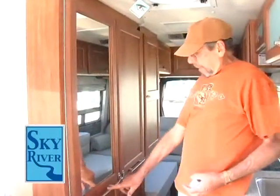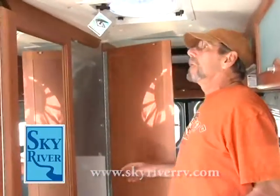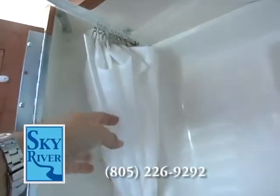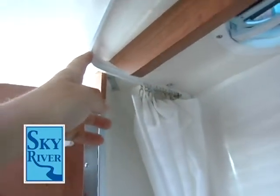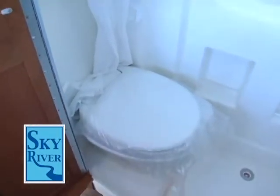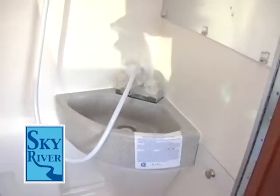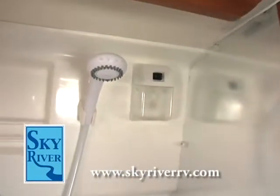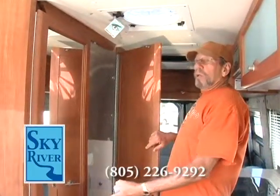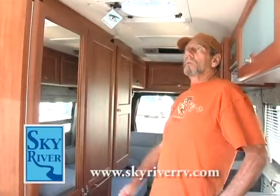See, there's handles here, a little hinge here, and this opens up. Now, what you can see when this opens is this rail that's up here. It actually has a curtain so that you can step into the restroom or the shower, and it curtains off. Toilet is there, sink is there, shower is there. If you're traveling down the road and you need to use the restroom, you can use it as you're going along. And then it cleanly closes up. You wouldn't even know it was there.